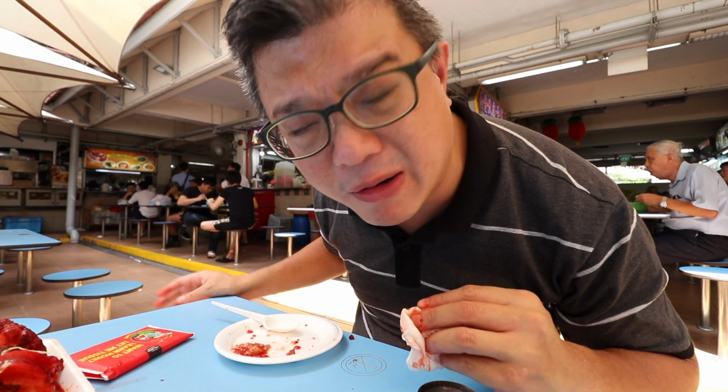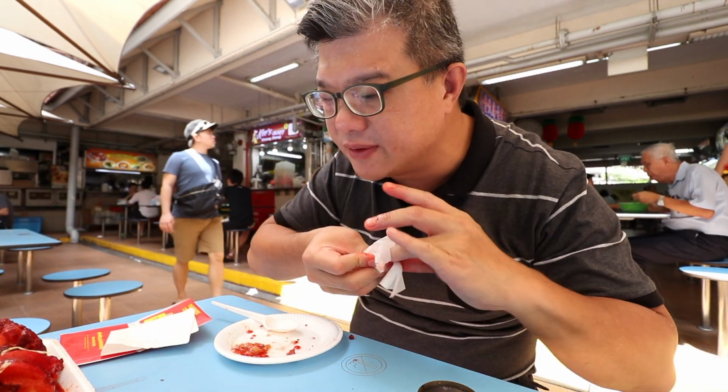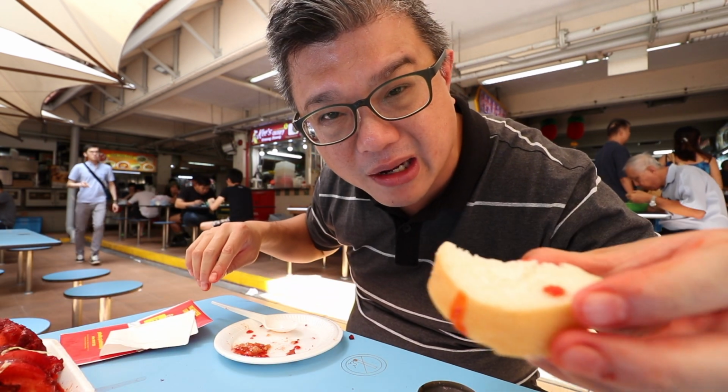Now how do you eat the marrow? It's really up to you. You can eat it on its own. You can eat it with the sauce if you want to. There's really marrow inside the sauce. But obviously, if you want more marrow, you can just add it in. But how I like doing it is to add it on the bread.